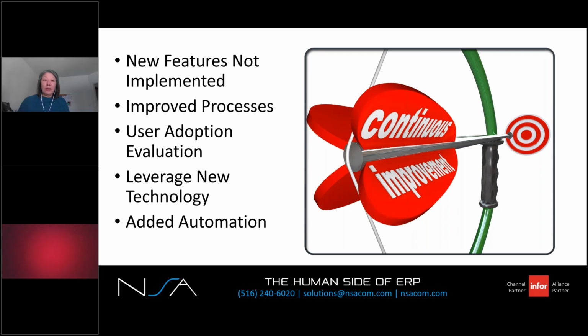So one of the things that we do almost right away is look at user adoption. And this is something you guys can do yourself. You don't need external help. You can start to work with the users to see their level of adoption on CloudSuite. Let's face it, we rocked their world, right? It was a big change. Not that functionally it changed that much, but it was a different UI. So they had to relearn some things. So really a good practice after go live is to do an evaluation of user adoption.